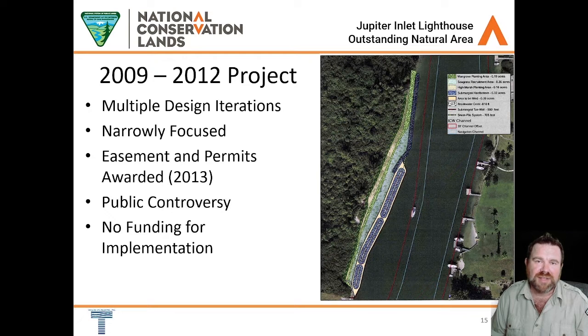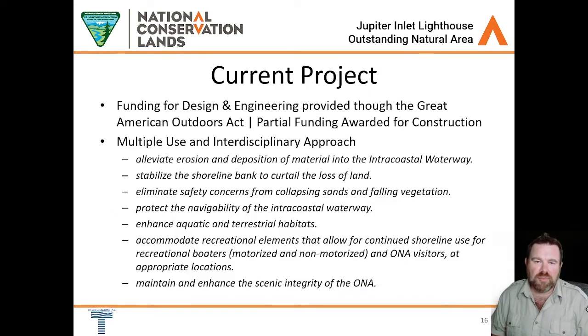The project had some public controversy as it limited motorboat access to the shoreline. Ultimately, the project was approved, permitted, and easements granted. However, no funding was ever provided for construction. The current project differs from the previous project as funding for design and engineering has been provided through the Great American Outdoors Act. Partial funding has also been awarded for construction.